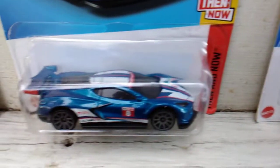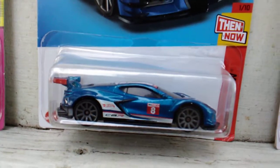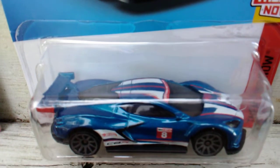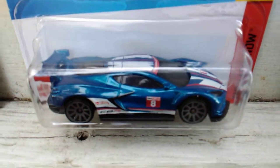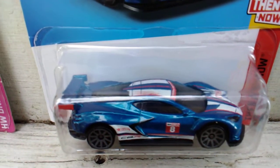And I found this Corvette. This is going to go to a fellow collector later on, because I do not collect these. But I seen this, and I know somebody that's a Corvette collector, and so I've got this for him. He may already have it, but that's okay. He can have an extra.